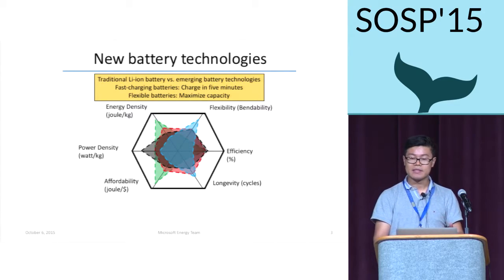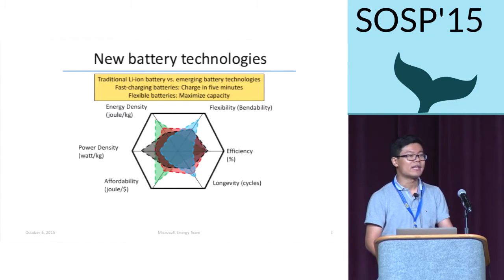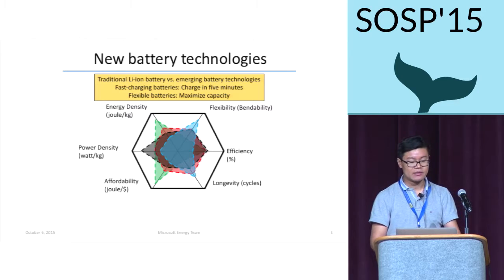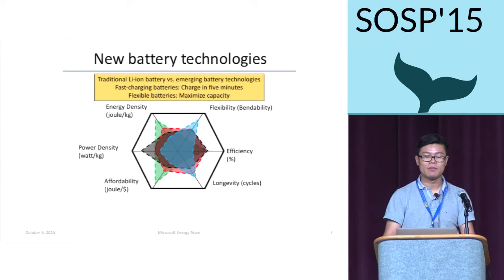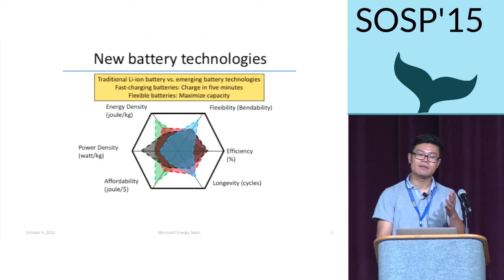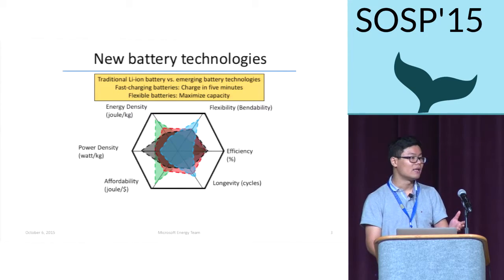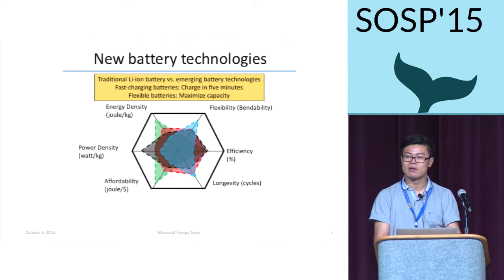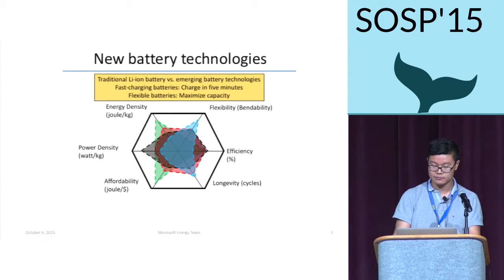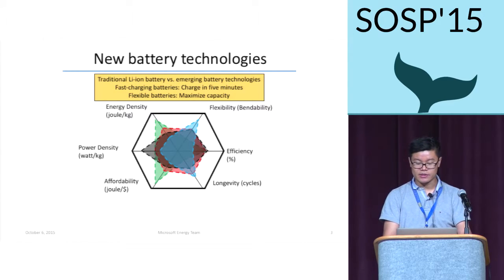Different batteries perform differently along one of these dimensions, and not surprisingly, we can't have a battery that excels in all these dimensions. For example, a startup from Israel have a new kind of battery that can be charged within only 5 minutes. However, its energy density is just 1/3 of the traditional batteries. Similarly, a startup from Taiwan have a bendable battery, but the efficiency is only 75% when compared with the traditional batteries. So we find that every battery has an advantage and a disadvantage.